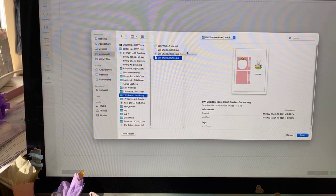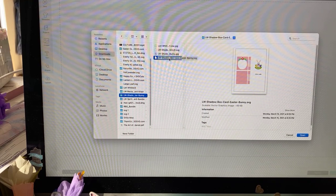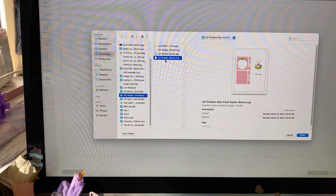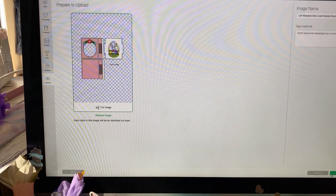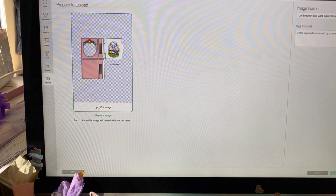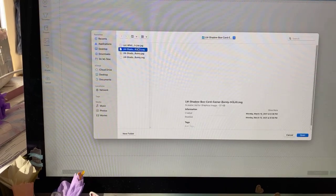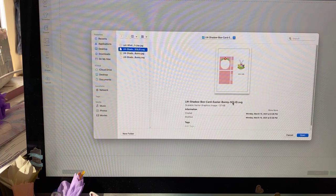Then you have something, usually it says solid, and then you have something that down here ends with an SVG. So we're going to bring in either or, but I'm going to bring in both just so you can see what the difference is. So this one is the one that does not say solid. So I'm bringing it in, and let me go back, and I'm going to take this solid one. So I click on this. I see that it is the SVG. See how it says solid, and I am going to hit open.